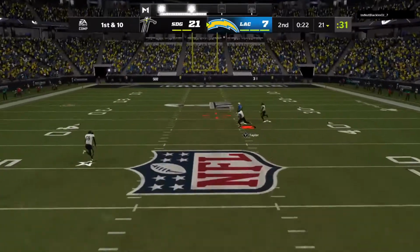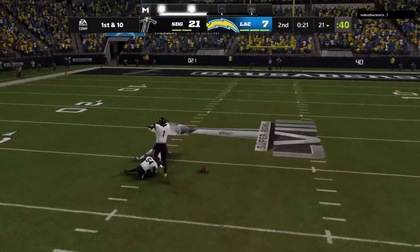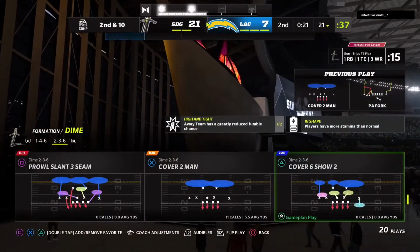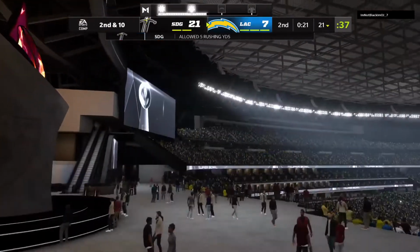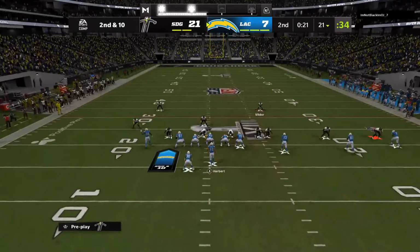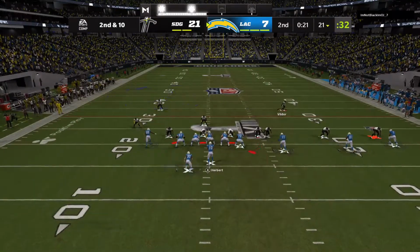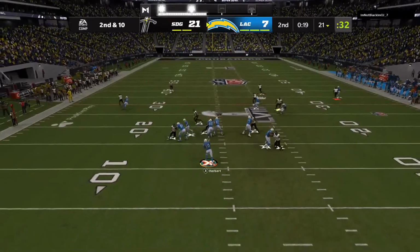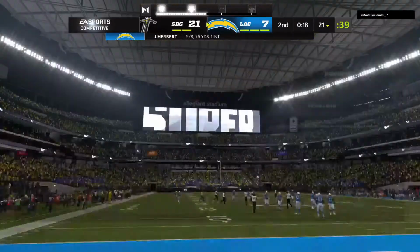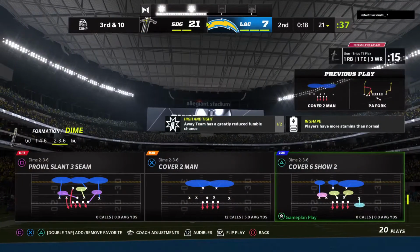Trying to lay one up deep. And this is incomplete. Oh, it looked like he had a pretty good line on that one. That would have been a big play, but he could not pull it in. From the 21, it's 2nd and 10. Here's Herbert. And that will be incomplete with the clock showing 18 seconds now to go.